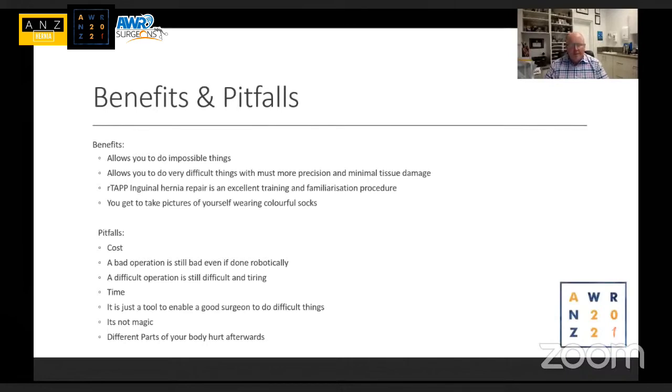Another pitfall of the robot is that a difficult operation is still difficult, and a bad operation is still bad even if it's done robotically. It's not a magic instrument. It's just a tool to enable a good surgeon to do difficult things. It does take a lot more time, especially initially, but those timings come down with experience. And it's not magic. It is a tool.